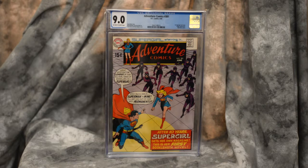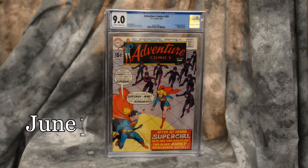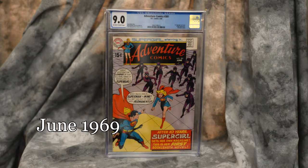Okay, and we are coming down to the wire here. Wow, nice grade. Adventure 381, and that's a 9. So you're happy with that. You've got to be happy with that. Actually, bullseye, right on target, predicted grade for me, VF near mint 9.0. Of course, this is Adventure 381 from June of '69.